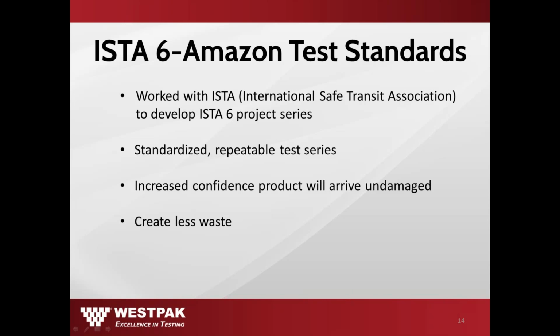These procedures contain sequences of tests that are standardized and repeatable. By subjecting your package through these tests, you as a seller, along with Amazon, can gain greater confidence that there will be no damage during shipment. Depending on the certification type, there is also an opportunity to create less waste.